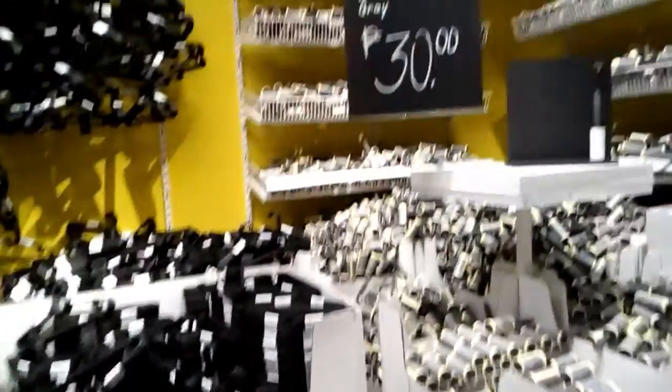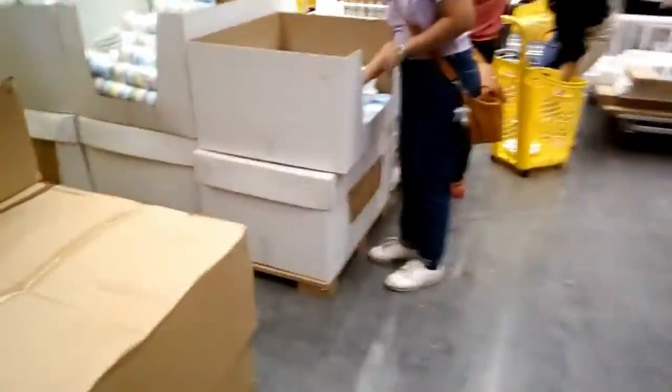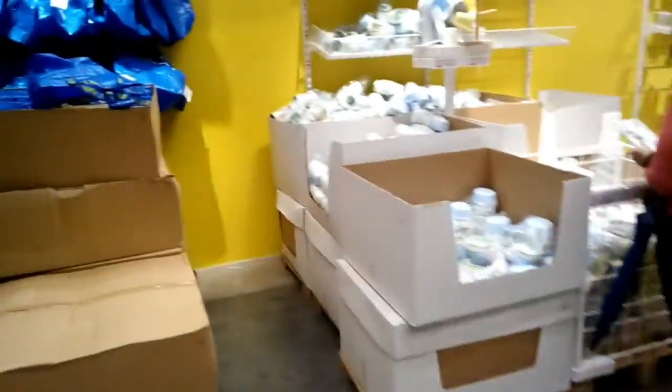Okay, so basically I have bought some of the stuff. Yeah, so you have to see some of the others before exiting. Oh, all the shopping makes me hungry.